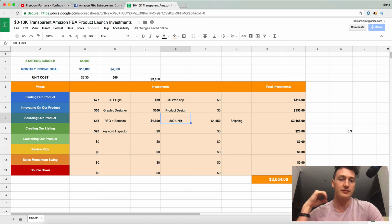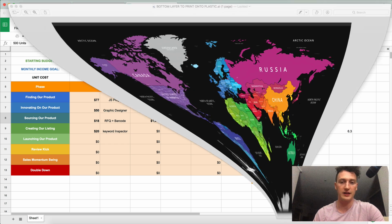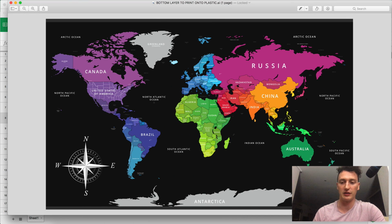We've gone through and handpicked custom colors. We've gone through and redesigned a map using a template to make it 100% accurate as possible. We have done 3 layers. So this will be the bottom layer of our map here. You can see we've thrown a logo in the corner. We've got our compass over here, a nice big custom designed compass.